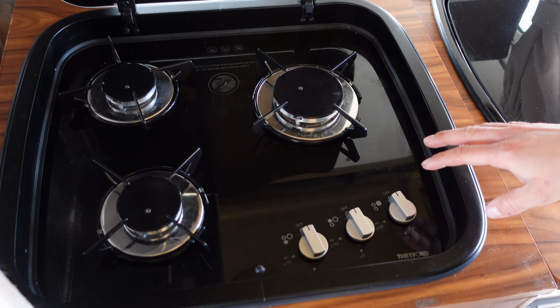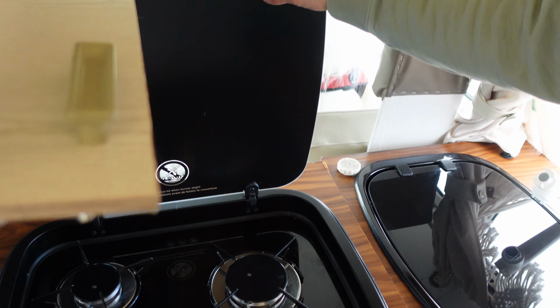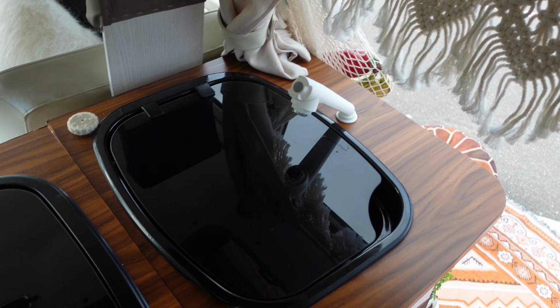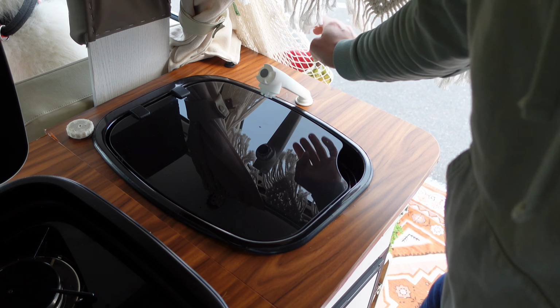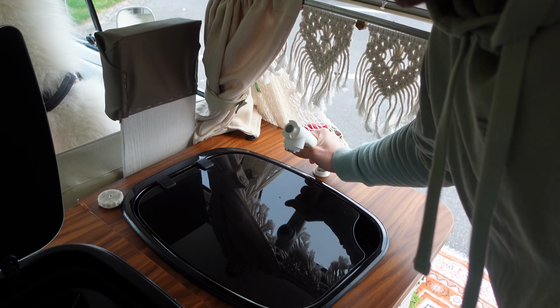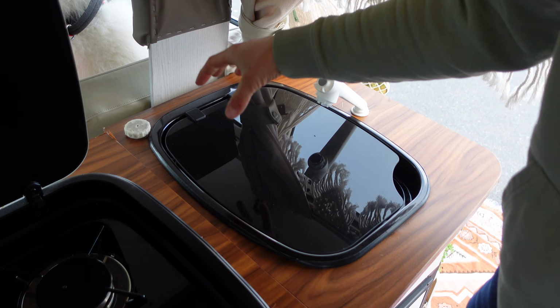It's powered by gas, and we decided to go with this glass top design for both units, for the sink and the cooking fields, to just have some space to cut things. Our tap has a pull-out function, which is practical as well. And at the back of this cabinet, so right behind the fridge, there's the water tank, the original water tank.